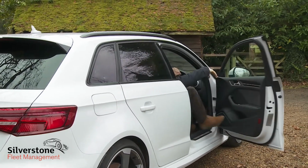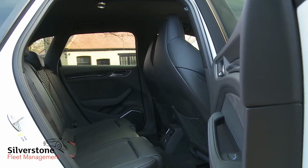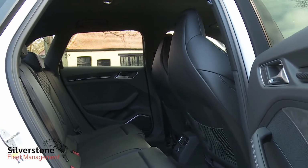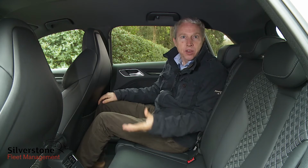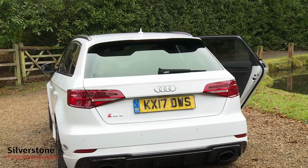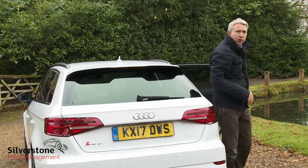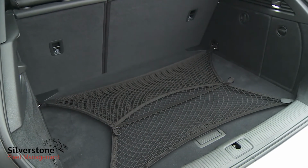Let's take a seat in the back. A 6-footer can sit behind an equally lanky driver, but it's a fairly snug fit. And as you'd expect from this class of car, 3 across the back here only really works if the people concerned are of school-going age. Finally, let's take a look at the boot, which is 335 litres in size if you go for this Sportback variant.